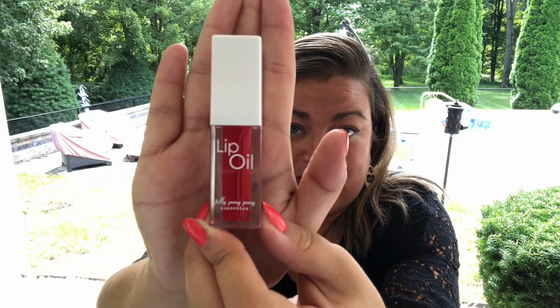Okay. Let's look at, ooh, oh, yep, I did. I love red. Look at this beautiful red. So I do have red lipstick on. So let's just swatch this on my hand. Ooh, yeah, this is totally an oil. I'm really interested to see how this is going to be on my lips. Because look at this. It's very sheen. See that?